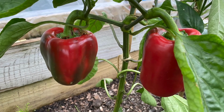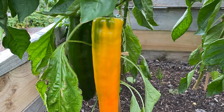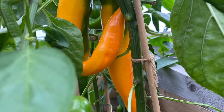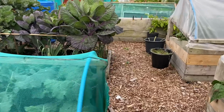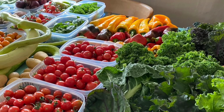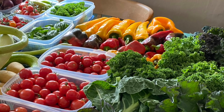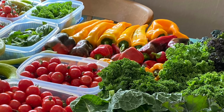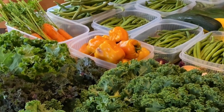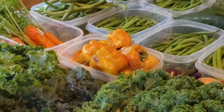Now we've got 4 of these low tunnels, and each of them has different varieties of peppers in them, and we've been harvesting peppers since June from these low tunnels. We haven't got any in the polytunnel or in the greenhouse, but the main harvest really has come in the last 3 weeks, so we've had a really abundant harvest.